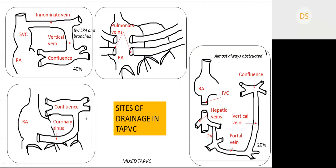Very rarely you can have the same confluence having all 4 veins draining into supra and infra together or supra and cardiac together, and that is termed as a dual drainage. The same confluence has 2 sites of drainage is called dual drainage. When you use the word mixed TAPVC, that means you are telling that it has cardiac and supracardiac, but you do not have a single confluence draining into 2 sites.